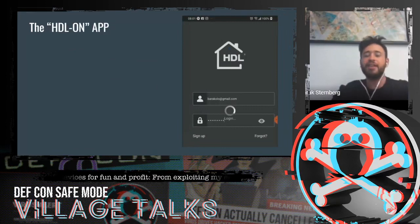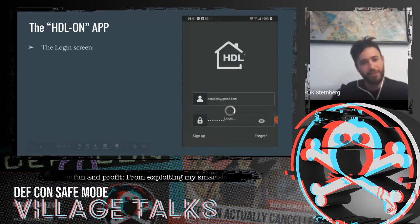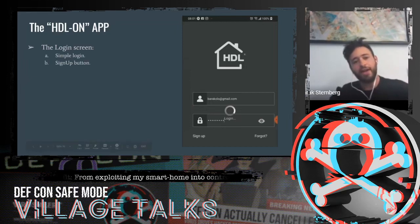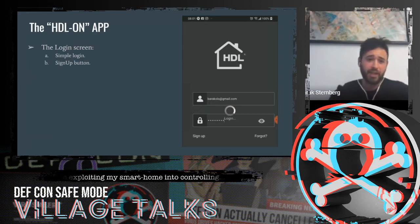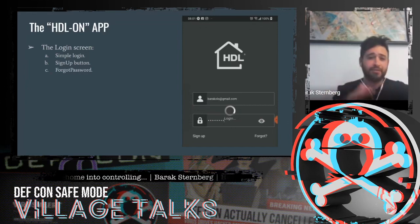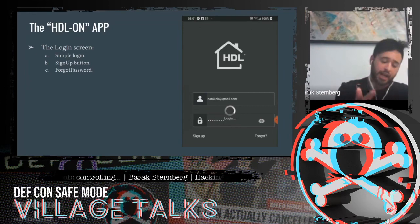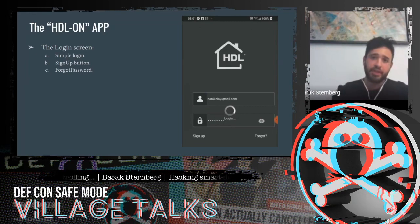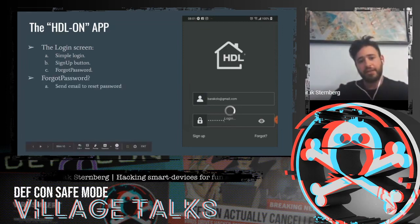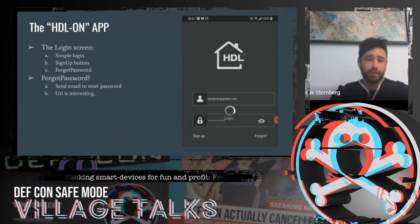So a starting point for this is the HDL On app, and how it works. First is the login screen. Nice login screen. You can see a simple login here, a sign up button, and the forgot password mechanism, which is really cool. Forgot password works the way you would think. It sends a reset link to your email, and you can click on this link and immediately go to it. But the URL in the forgot password was really, really interesting, and we'll speak about it later.